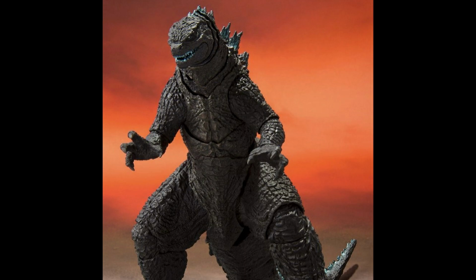But the figure, like I was saying, looks amazing. The detail is different compared to the one we got with the blue atomic dorsal fins. This is a different paint job. There's not as much blue everywhere like the other one had. That one had blue in the back a little bit, and on the skin and the legs. I did like how that looked. A lot of people liked that a lot. I was a big fan of it.